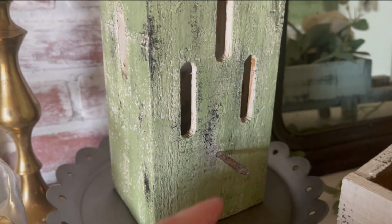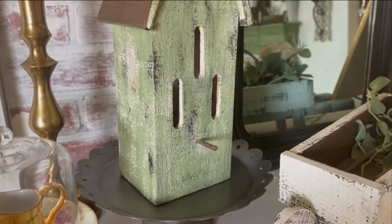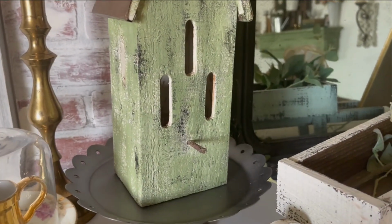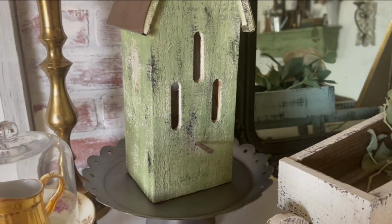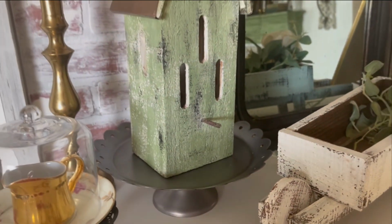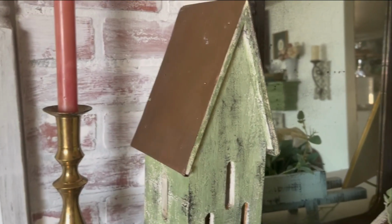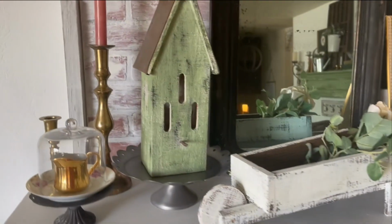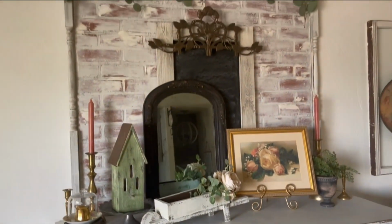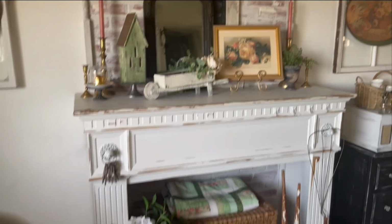and then I added some black paint. And then this I found in the backyard when we were digging out all the old trim in the backyard and just trying to get the ground level. We found a bunch of old tools, nails, all kinds of treasures. So I just hammered that in there. So I added this church, chapel, birdhouse, whatever you want to call it, to the mantle. And then to also bring a little bit more green over here.